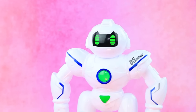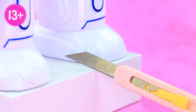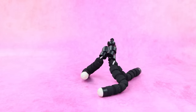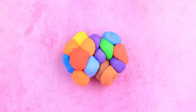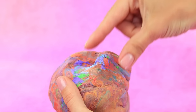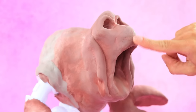LaLiLu's workshop? You're at the right place. Cut off the footrests. A tripod appeared. Take these parts. It's a dangerous crocodile. I'm scared. It's just a toy. Light clay pieces got mixed together. Take some. Form our monster's mouth.